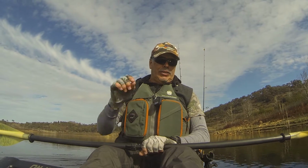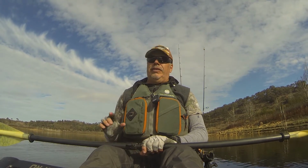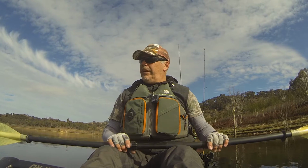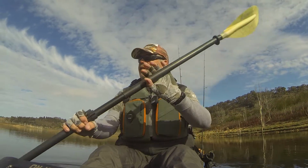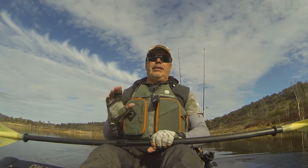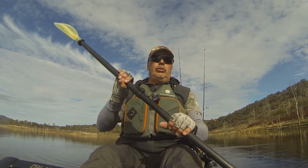Right, I was looking at something on Facebook the other day, and the fellow was talking about the fact that his kayak doesn't track right, and so on and so on. So what happens is a lot of people wind up buying pedal kayaks to go fishing because they see it as a cheaper option, and the paddle kayak is losing favourability because people see it as just too difficult to fish out of.